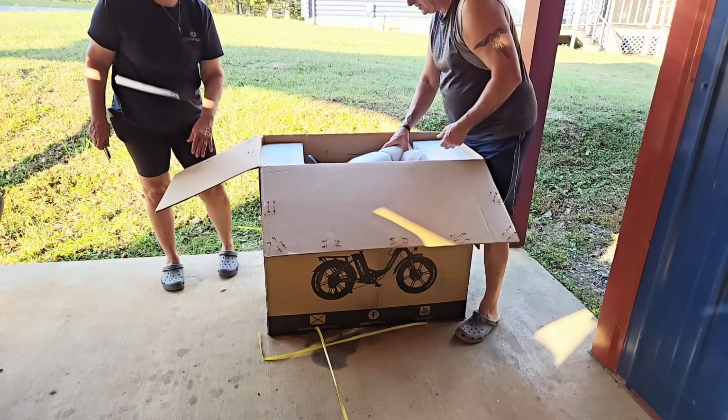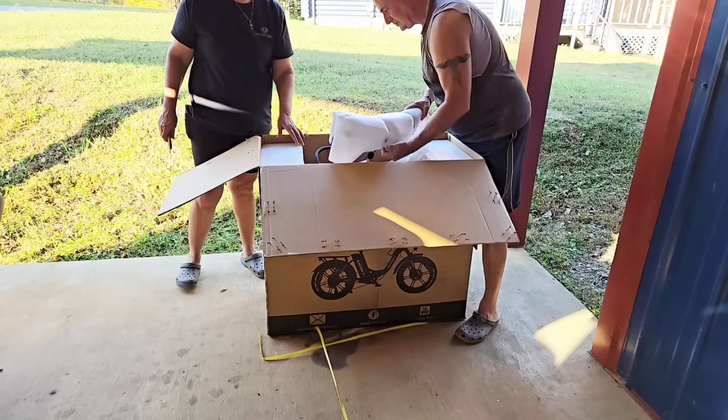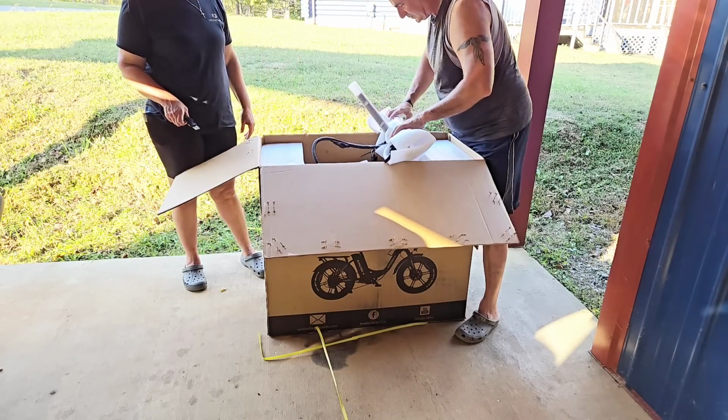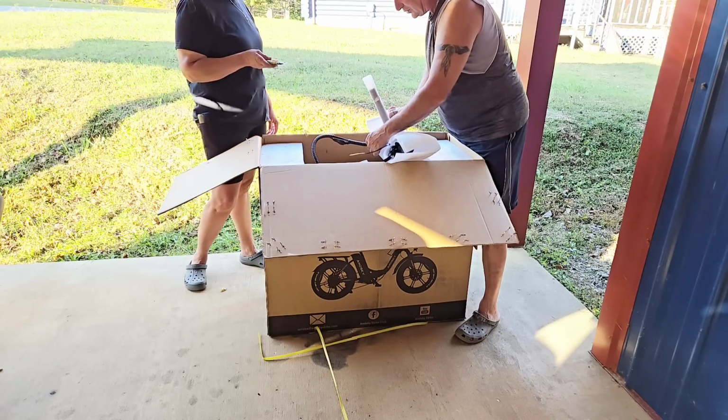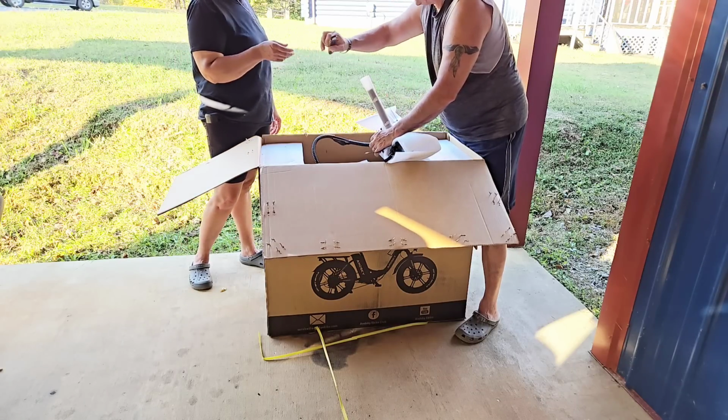Looks like it's packaged really good. Okay, we can cut zip ties. Oh, there's keys. Some assembly required. Oh yeah, there's lots of assembly, but I'm looking forward to the assembly.